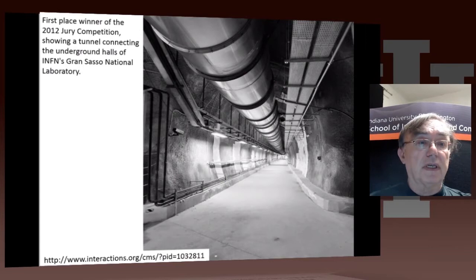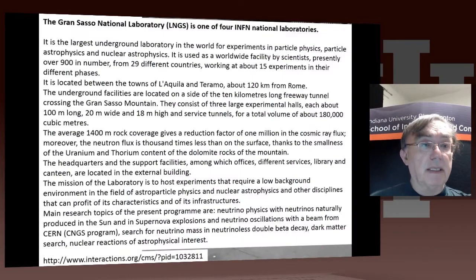You have to choose the place you put it so there is very little radioactive contamination. If the rocks of your mountain have lots of radioactivity, it itself will generate its own background. So this is carefully designed not to do that. That's explained in this overlay here. Again, this is a huge facility, 900 scientists, 29 countries, 15 experiments. And it's not surprising, the Gran Sasso laboratory is on the Gran Sasso mountain.